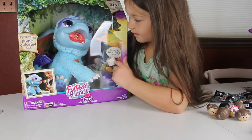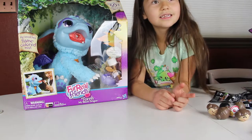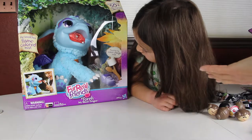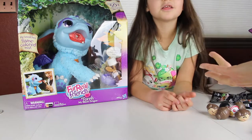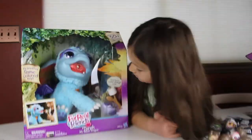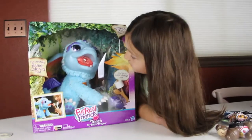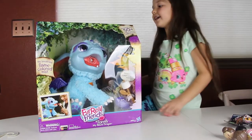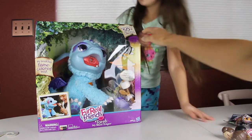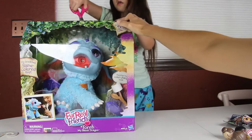He breathes flame-colored mist. And it says, feed him his color-changing treat. It's a color? So what's his treat? A marshmallow, and I had a s'more today. That's right, you did have a s'more. Oops, I have you off camera. Sorry about that, kid. So, it responds with 50 plus sounds and motion combinations. Yep. So this is actually one of your birthday gifts.